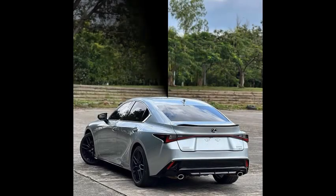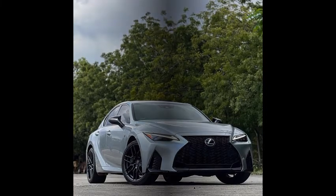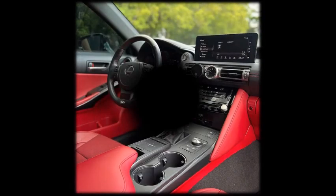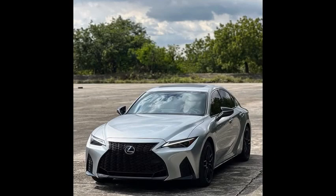heating and ventilation. Additional driver assistance and accident avoidance systems available on the IS 350 include: forward collision avoidance, which warns you of an impending collision and applies the brakes in certain scenarios. Lane departure mitigation, which warns you when your car leaves its lane without using a turn signal and can automatically steer to keep you in your lane. Lane keeping technology, which makes minor steering corrections to help keep the vehicle centered.